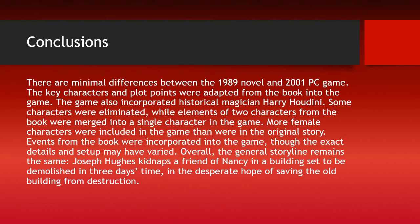The game also incorporates the historical element of Harry Houdini, and through that, the subplot of co-ownership. Who actually owns the building? It's not just Bart Anderson or Wave of the Future. There's someone else who also has claim to the building. So that's new to the game. Some of the characters were eliminated, such as Deirdre and Bart, although Bart has absolutely been merged with the character of Brady from the book to the game. So little differences there in terms of characters, which often is the case.